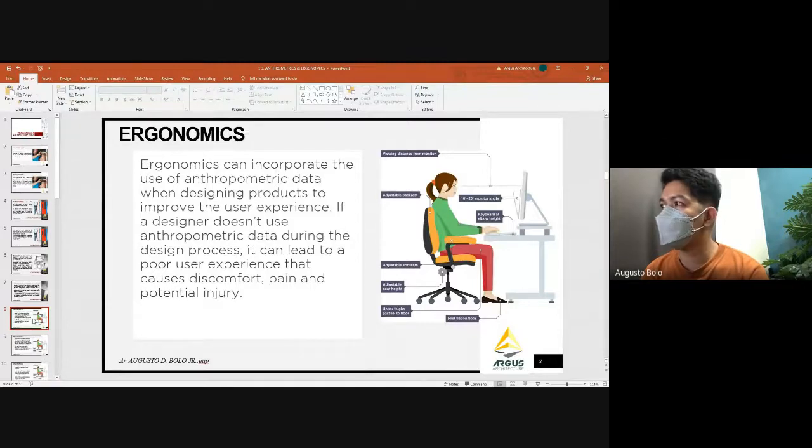I don't know what type of chair you use. Who among you has, sabihin nating, a swivel chair, yung office chair? Can you raise your hand? Kung wala, it's fine. Okay. Thank you. Can I ask a volunteer? Can you show us your setup ng office chair, for the information lang, para gamitin natin example sa class. Arwin, can you turn on your camera?